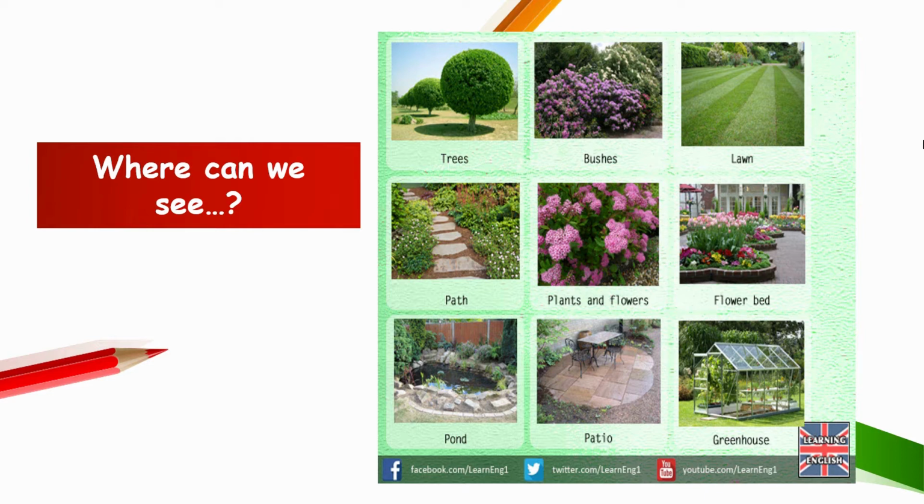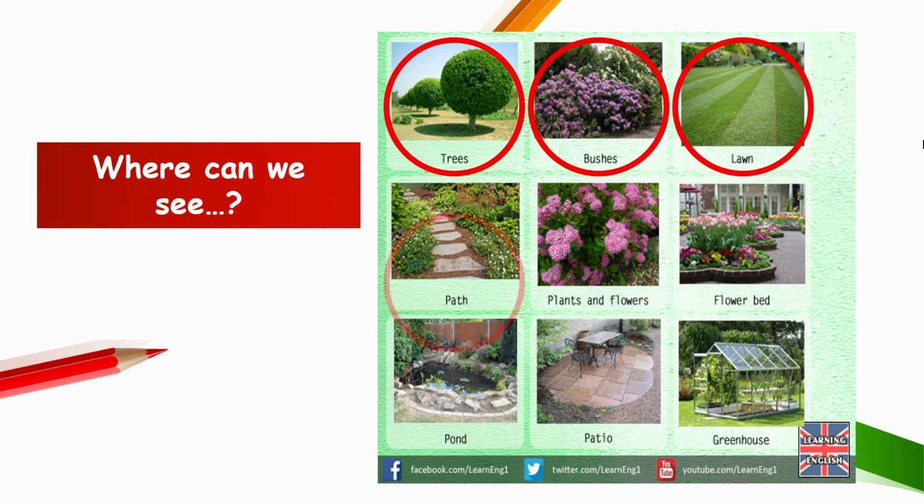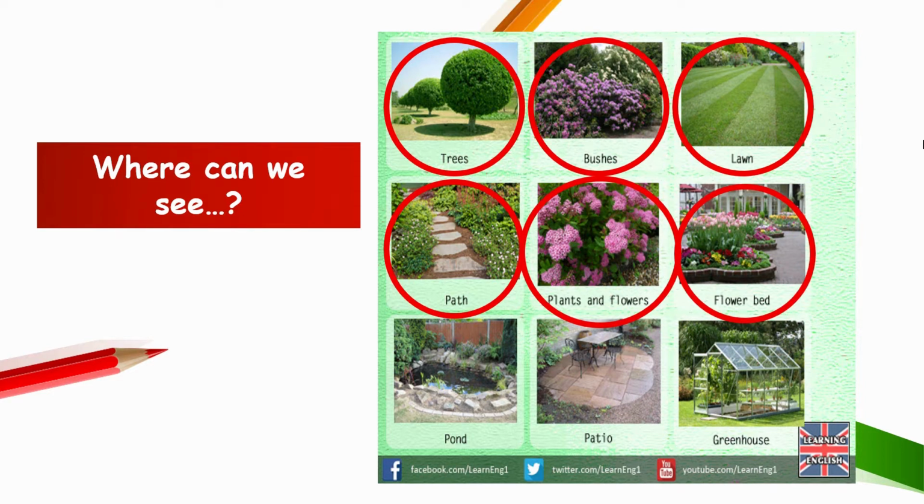Before we proceed to our reading story, I want you to look at these pictures. Trees, bushes, lawn, path, plants and flowers. Flower bed, pond, patio, and greenhouse.